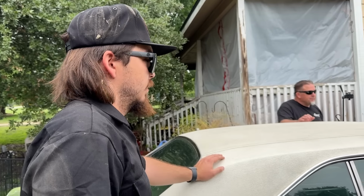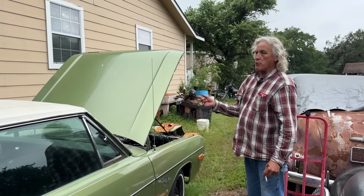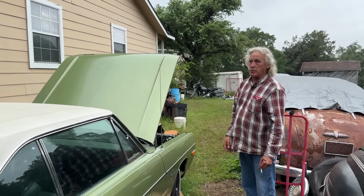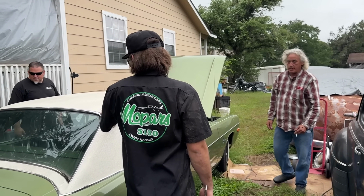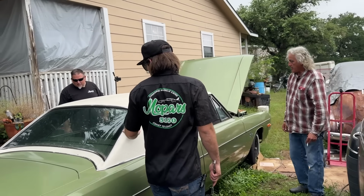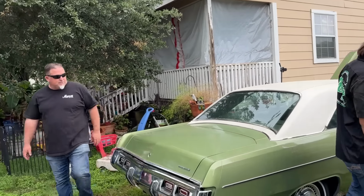No. And I wrote this. The son lives in California. He sent the title here. And I wrote him a letter asking if he had any more documentation for it. He didn't have anything. He never replied. Yeah. I said, all right, whatever. So, I was gonna get it running and cruise it a little bit. Very cool car. Very, very cool car.